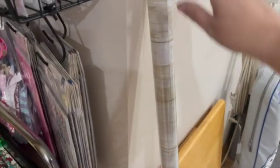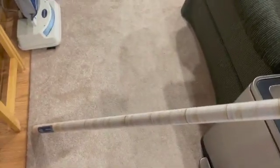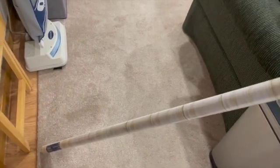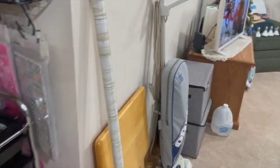I have this roll of bulletin board paper that will ultimately become my overhead filming backdrop, but I haven't gotten around to that. I may wait until I have the work desk, but I may not. We shall see. It's a big roll.